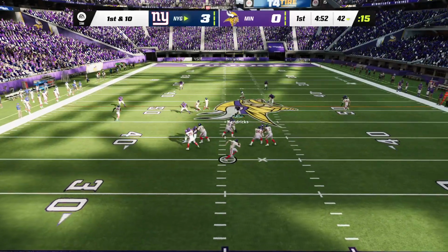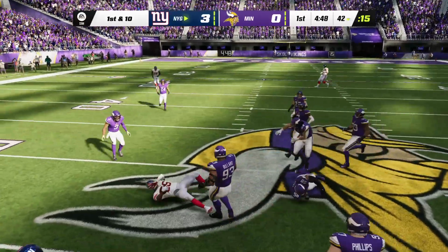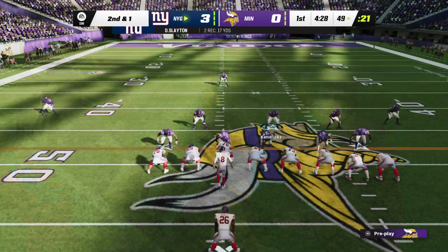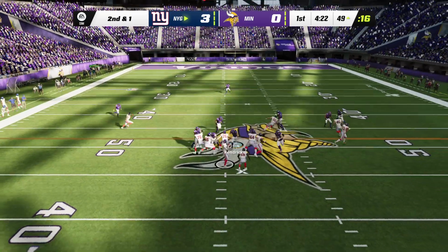Looking to throw, Jones. Flush to his right. This one is Slayton over the middle. And they'll get him down on the other side of midfield. Ah, that's tough to play zone defense when they can just curl up right there in front of you. Yeah, absolutely. Well, we talk about finding the soft spot.